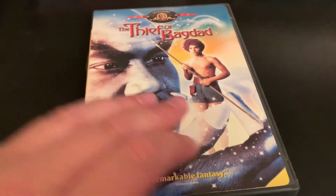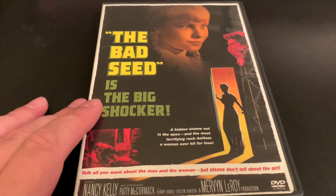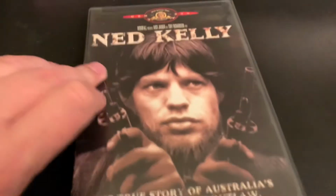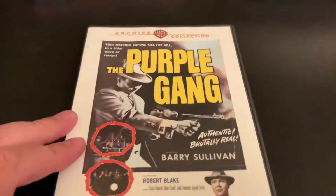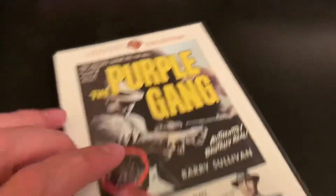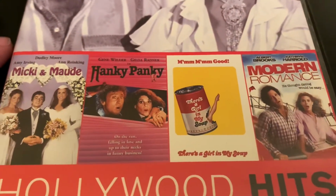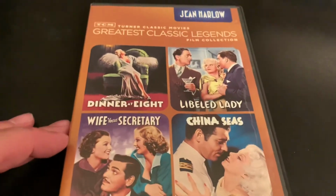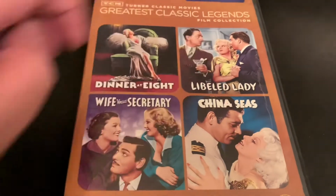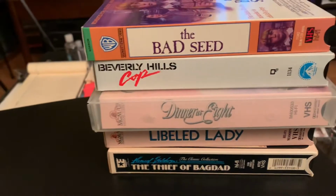1940s, Thief of Baghdad. VHS upgrade. The Bad Seed, VHS upgrade. Ned Kelly. Did find one Warner Archive with the Purple Gang. Got this 4-movie set with these 4 titles. I already had this one, but not the other 3. And finally, a Jean Harlow set. And these 2 VHS upgrades. And so, these VHS will be leaving the collection.